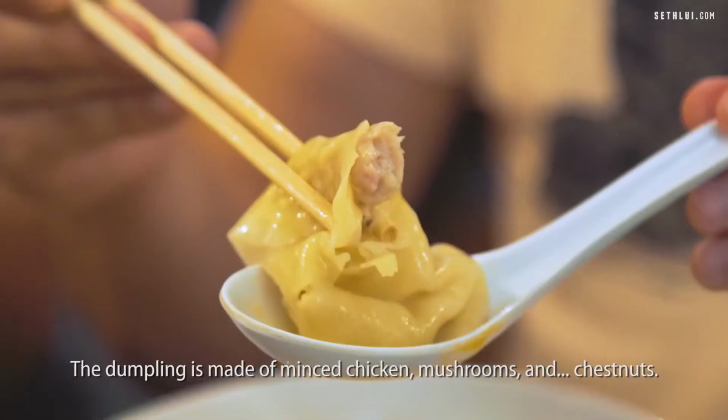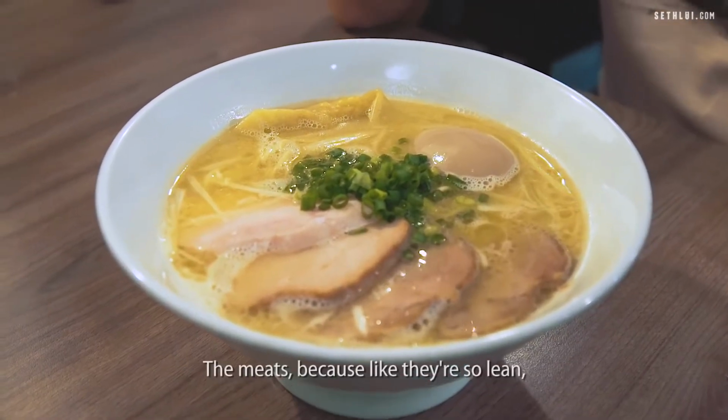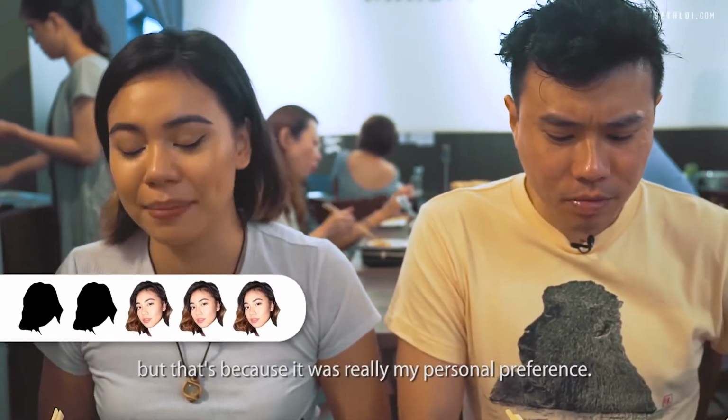The dumpling is made of minced chicken, mushrooms, and chestnuts. Tastes pretty meh. The meats, because they are so lean, it actually goes with the very fat soup. So my final verdict is 3 upon 5, but that's because it was really my personal preference.